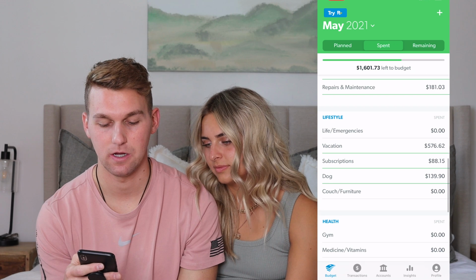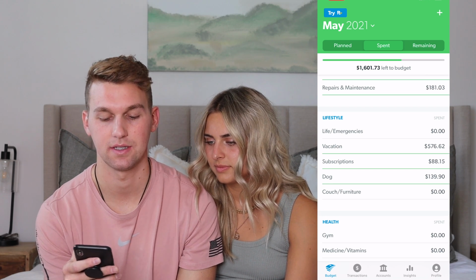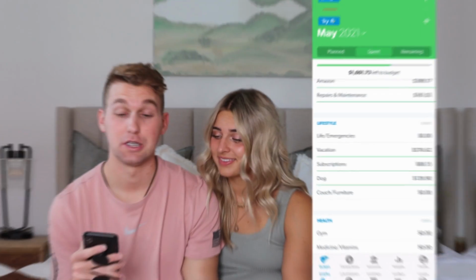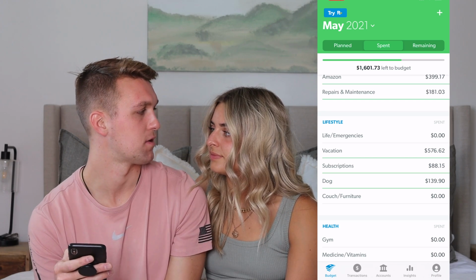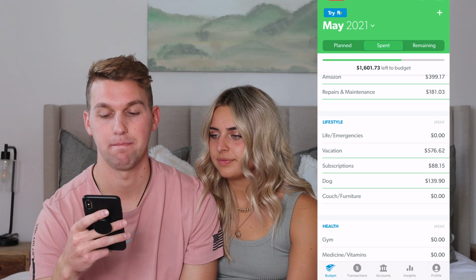Moving on is lifestyle. Usually that's $0 for life and emergencies because I hope that we never have to pay for anything like that. But it's usually $0. So still under lifestyle, we have vacations, which can vary depending on the month. Usually it's $0. Sometimes we'll do a little weekend trip, and so it'll be a little bit.